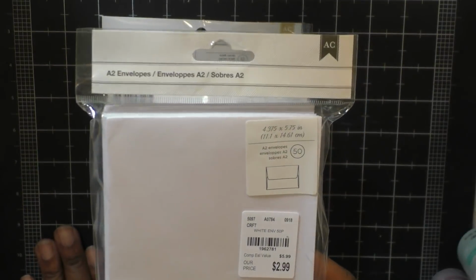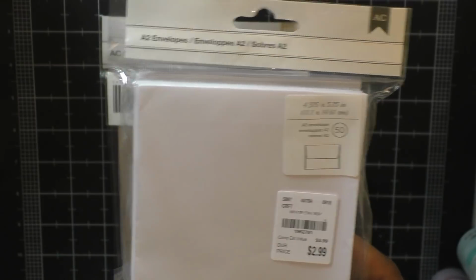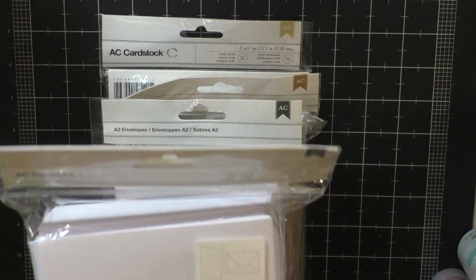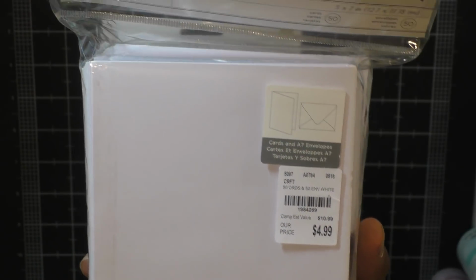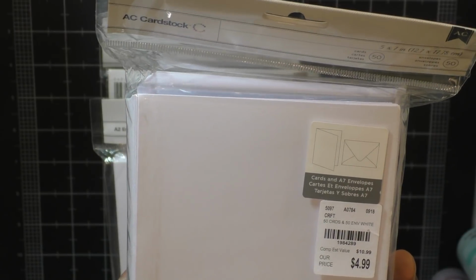And I also got the same one in white. I got another one in craft. And then I got this Mumbo Jumbo one. And these are cards in envelopes, but I really wanted the 5x7 envelopes, and I can use the cards for die cutting or for layering.